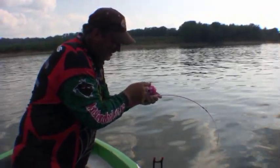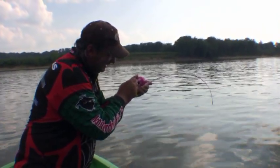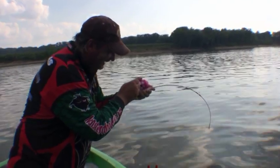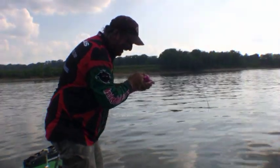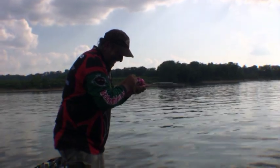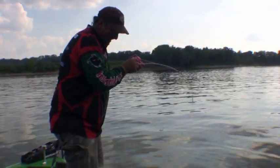Oh, he feels pretty nice. It's hard to tell on this rod. Look at the backbone, fellas. Oh, this is fun. I can't do nothing with him with this little rod. Come here, buddy.